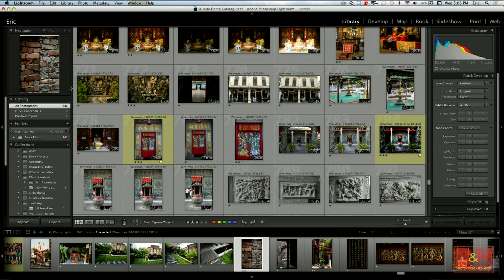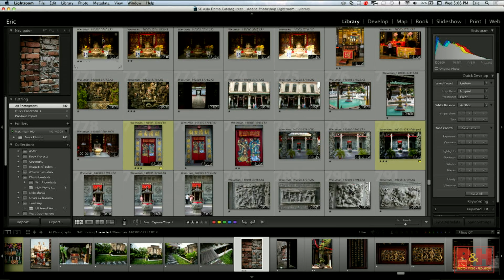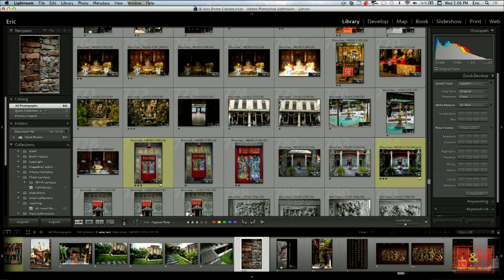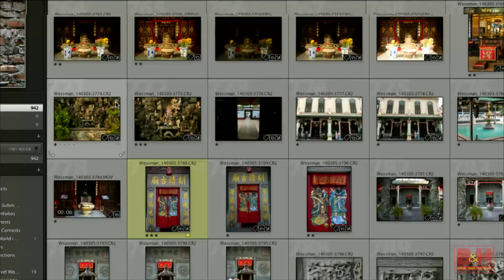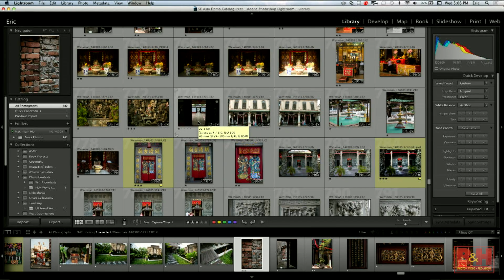As you're going through, say you want to put together images for a slideshow, you can put them into a quick collection. And as you're moving along, there are a couple of ways of doing that. If you click on this little circle at the top right corner of each image, you're adding the image to the quick collection. And you can go across several images and just click on that and do it that way.